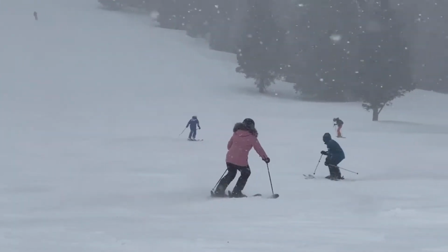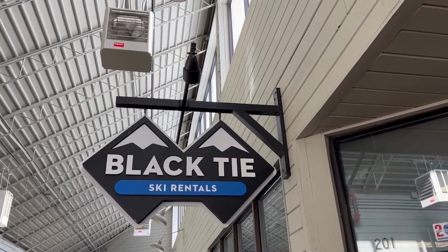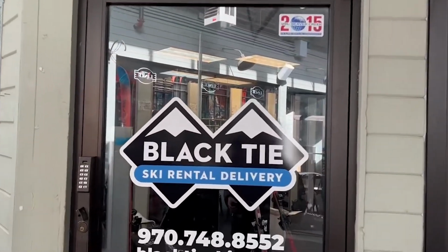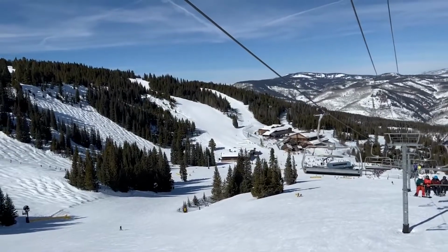You can also rent from Vail Sports, or if you want door-to-door service, you can rent from Black Tie, where they will deliver your skis and boots directly to your accommodation. Then they'll pick them up when you leave, and you don't have to do a thing like traipsing around with your skis and boots when you go to rent them. Black Tie might be the answer for you. Who knows? Now that you have your skis and boots or your snowboard, let's talk about the mountain.